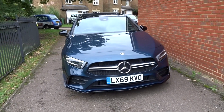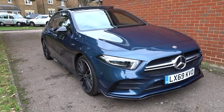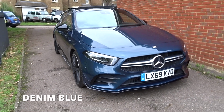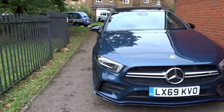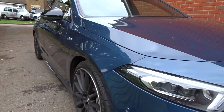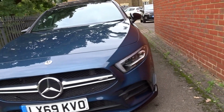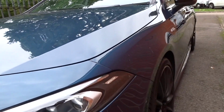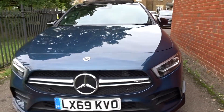Right, so outside the car now, this car's finished in a lovely blue colour. I believe they call it Sonic Blue or something. Please correct me in the comments if I'm wrong. But nevertheless, it's such a nice blue. It's not too shiny, but as you can see, I don't know how well the camera's picking it up. It does go well with the black wheels and the aero kit on this car.